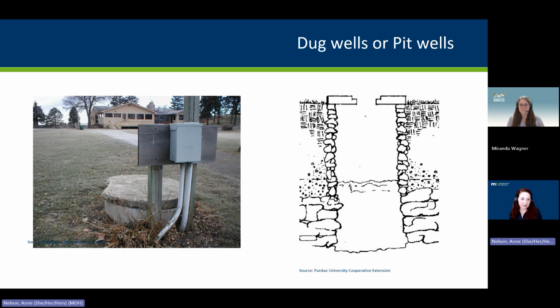You'll usually see a cap over the top of these things, which is good for safety because we don't want children, dogs, rodents falling into these things. They are a big safety hazard if left open. And then also they're a big contamination hazard because we can get rain and chemicals and again rodents falling in there. And then those get into the water and then spreads into the groundwater. So if you have one of these on your property, highly suggest that you seal those.